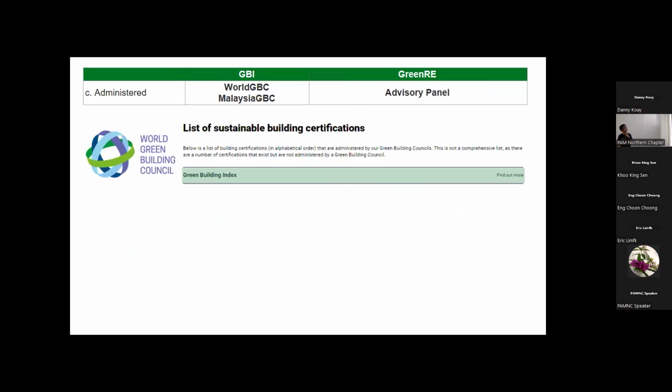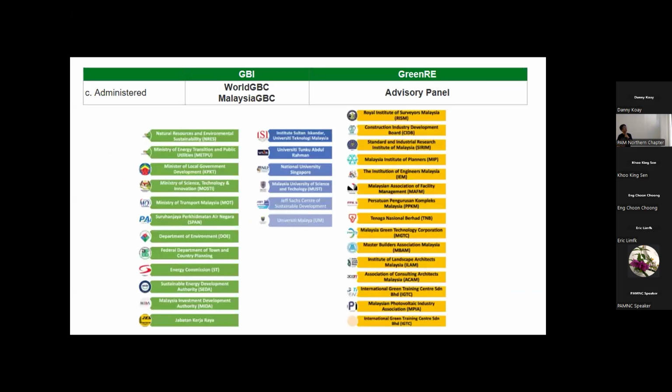Third part, administrated. GBI says that their tools are actually administrated by Malaysia GBC and World GBCs. In general, this is on their website. Green RE has a massive group of advisory panel. It does look impressive. The first time I saw it, I said, wow, really impressed. What they do, I don't know. I'm not in their panel, so I do not know. So it's not a positive statement, nor a negative statement, because I really don't know. So I cannot comment. But it does look impressive.